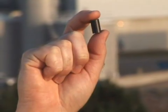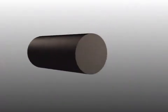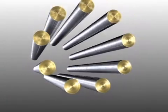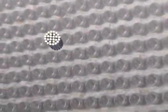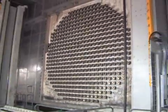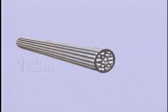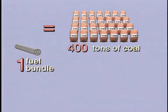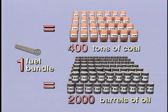After being mined, the uranium fuel is formed into pellets and placed inside sealed metal tubes. These tubes are welded together to form a fuel bundle, which is placed inside a large tank called a nuclear reactor, also known as a calandria. Just one of these bundles contains the same amount of energy as 400 tons of coal, or 2,000 barrels of oil.